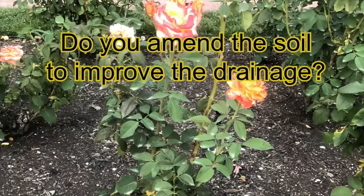You can plant a rose anywhere where there's at least 6 hours of sunlight and good drainage, and that's really about all that's required. So, my next question relates to the soil of a rose. Do you amend it to improve the drainage?